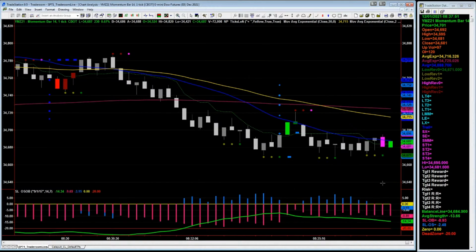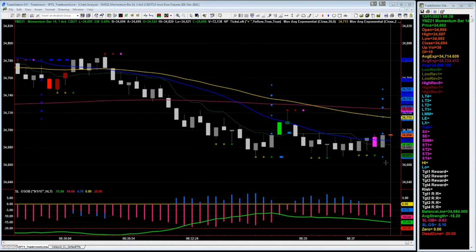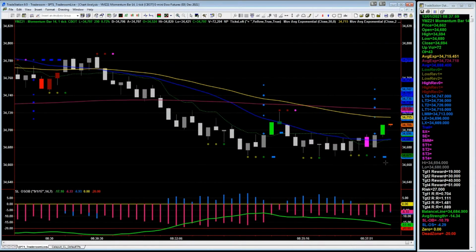All right, so this bar could be a setup. Get ready to go long. There it is, heads up. 34,696. And almost just hit its target.